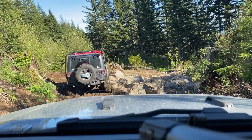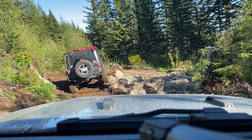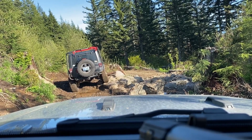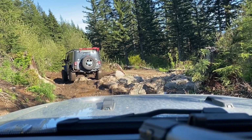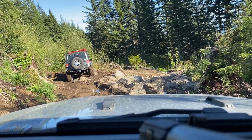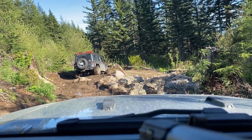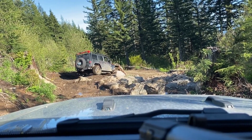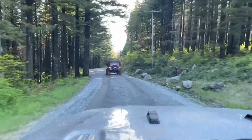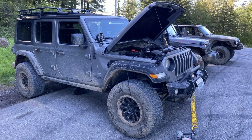Not gonna lie, this one was tricky for me. Even though it's the easier line, I definitely got most of my trail damage on this one. Alright guys, that's gonna do it for our first trail ride.